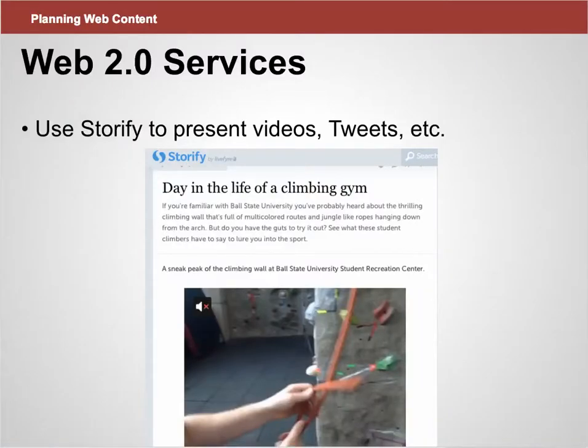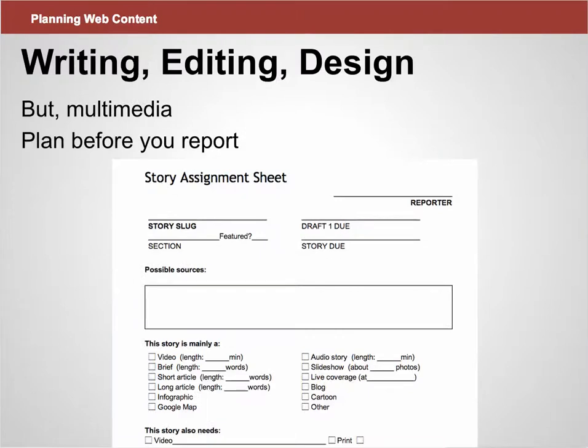So how do you plan for something like this? I want to talk a little bit about writing, editing, and design. You want to take that writing, editing, and design concept that you may use in your newspaper or a yearbook publication and think about it for the web. So make it multimedia. You always want to plan before you report and get a sense of what the story is and how you can tell it. So I've created a little story assignment sheet mock-up that you're all welcome to use that could be filled out by each reporter that asks them to think as they start the story about who are their sources, what is the story, and how are they going to show that story.